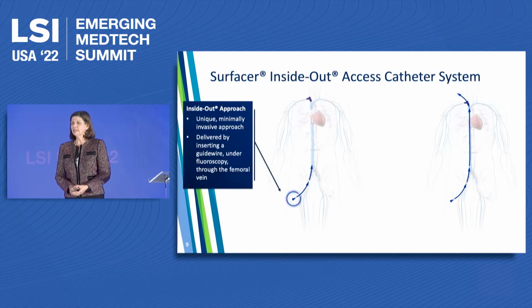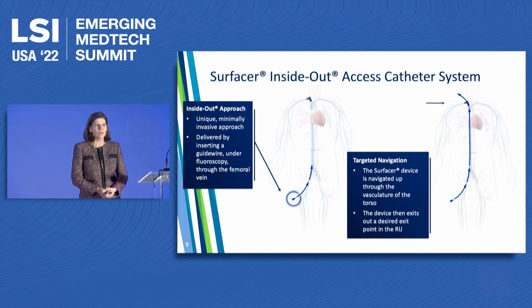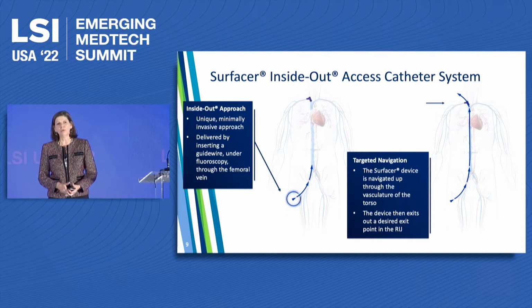So our product is based on a simple approach of inserting a guide wire through the femoral vein. Over that guide wire, we insert our components. We progress through the central vasculature to just above the clavicle.